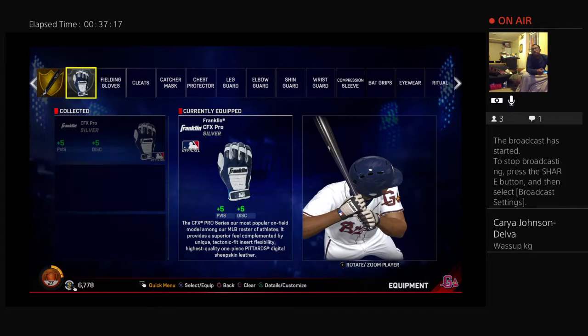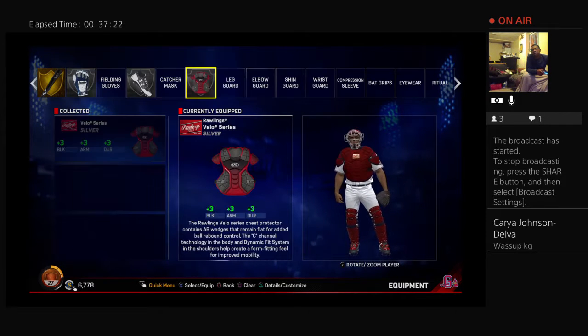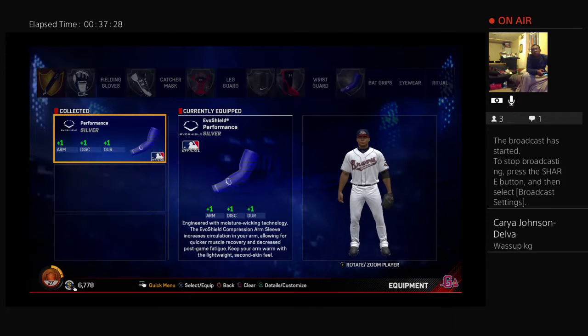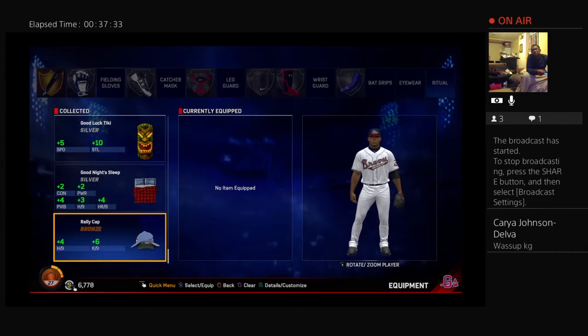Equipment. I forgot to put these up. I'm not going to be a picture anytime soon. Forgot to put all this equipment on. It is not.